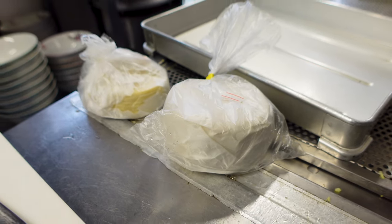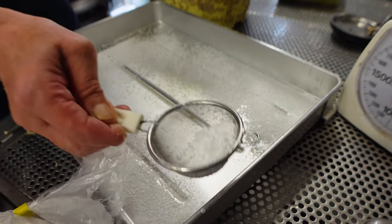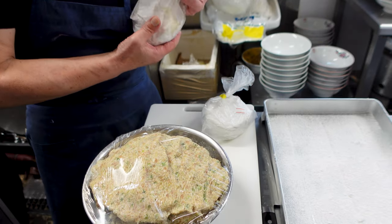Gyoza. Do the skins come from the noodle factory? Yeah, we get them from there.